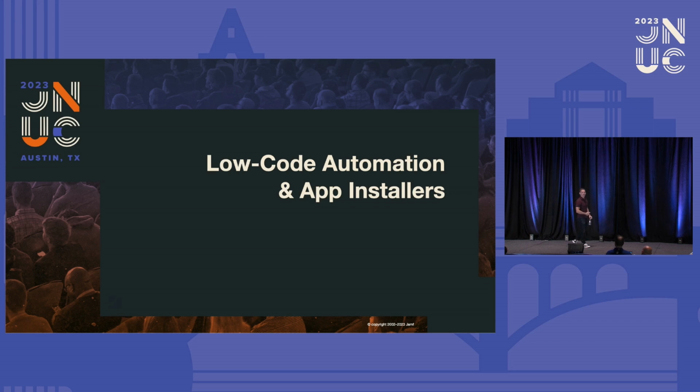What's up, everybody? It's difficult to overstate exactly how stoked I am for you all to be here today. This is low-code automation and app installers. Sorry about the lengthy name. It's the best that ChatGPT could come up with. Good help is so hard to find, you know.